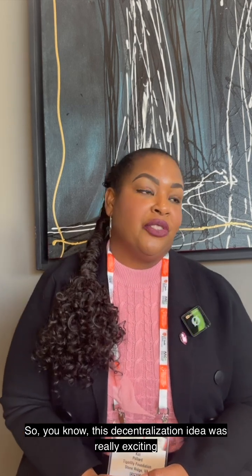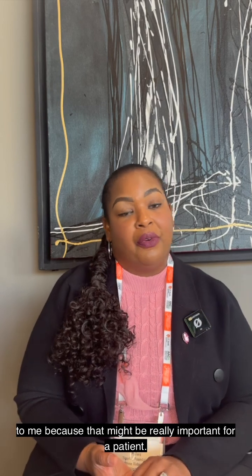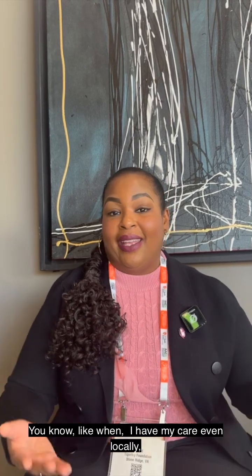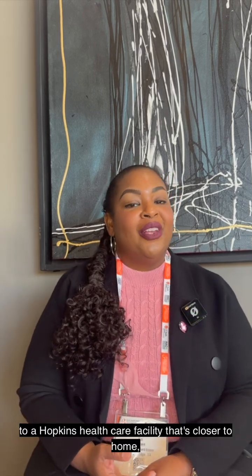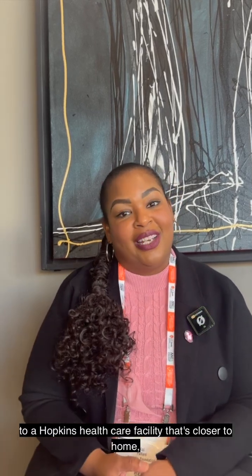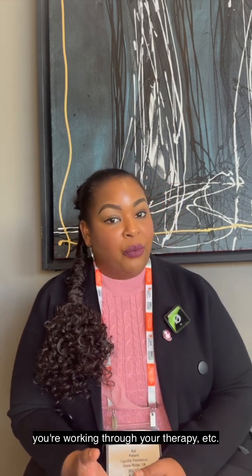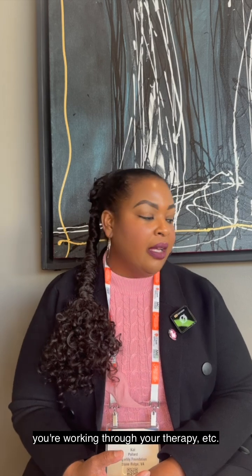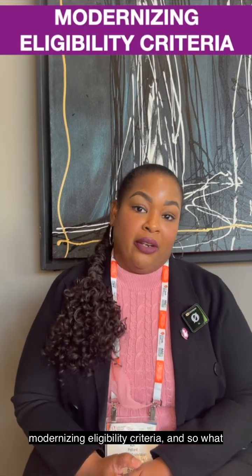So, this decentralization idea was really exciting to me because that might be really important for a patient. Like when I have my care, even locally, I'm part of the Hopkins system, but when I can go to a Hopkins healthcare facility that's closer to home, it makes a lot of difference, especially when you're working through your therapy, etc. Another aspect that she discussed was modernizing eligibility criteria.